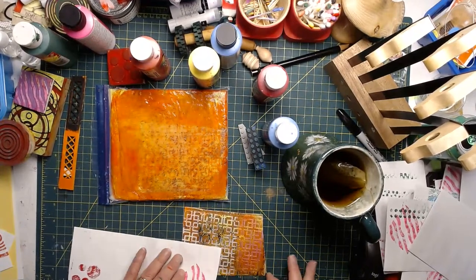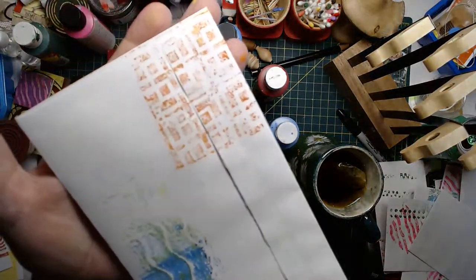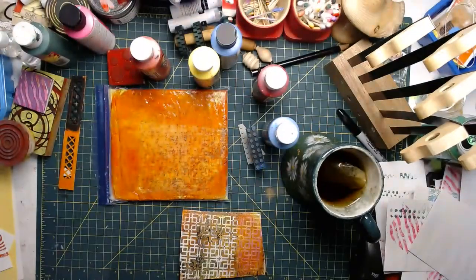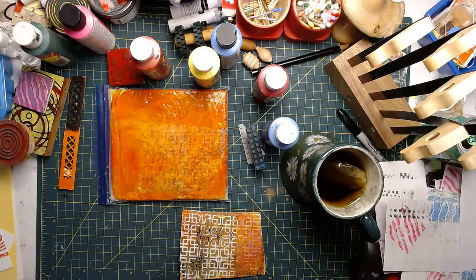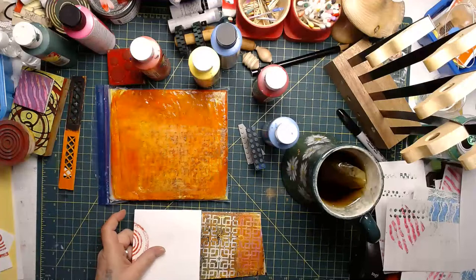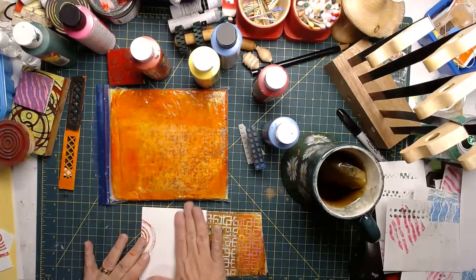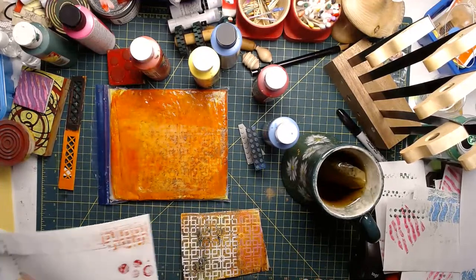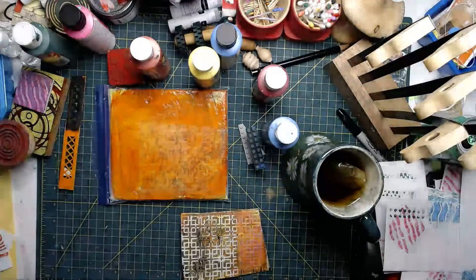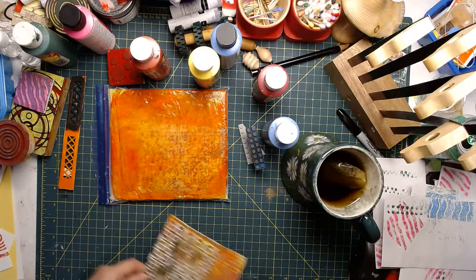Whoa, smeared paint. There. You can see that better. So I like these tools that do double duty, like the embossing folders. Yeah, I love the embossed papers, but the fact that I can make texture plates is a real added bonus for me.